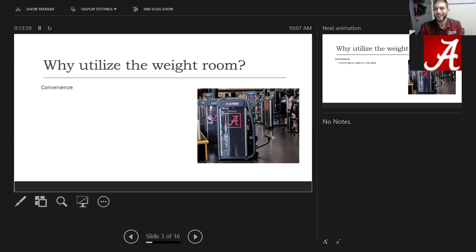That's a good question. So why utilize the weight room? First off is convenience, and that might be one of the biggest ones here. Quite simply, everything you need is in one place. Whether it's this machine or this weight or this band, most of the time it's all going to be in one place. So one simple reason to use a weight room is just that it's all where you need it.